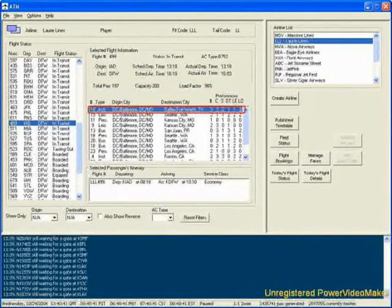Toward the middle of the screen, though, we see individual blocks of passengers. In this case, the selected one is 18 passengers, institutional passengers, probably from the government in D.C., that are traveling to Dallas-Fort Worth. As we select that and we look down at the bottom, we see that this passenger block's itinerary is only this one flight, Flight 499 from Dulles to Dallas-Fort Worth, and they're booked in economy class.